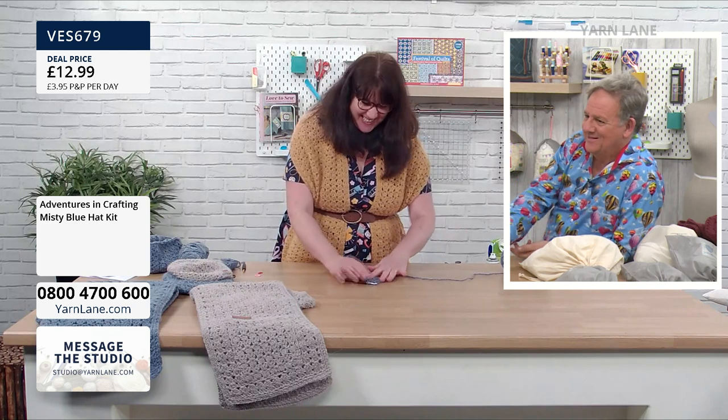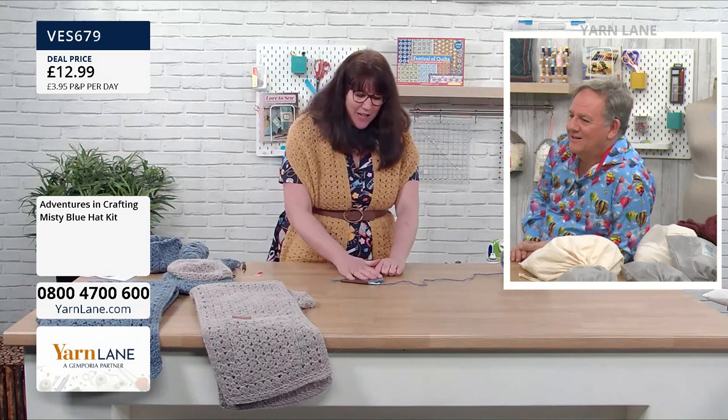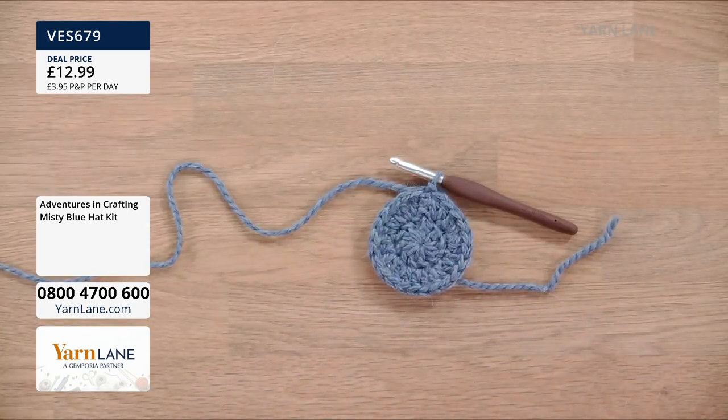So that's my 24. And you can see it stayed flat. And you can measure it now, and get your 7. So if it's not 7 centimetres at this stage, if it's wildly different, you might want to start again with a different hook size.